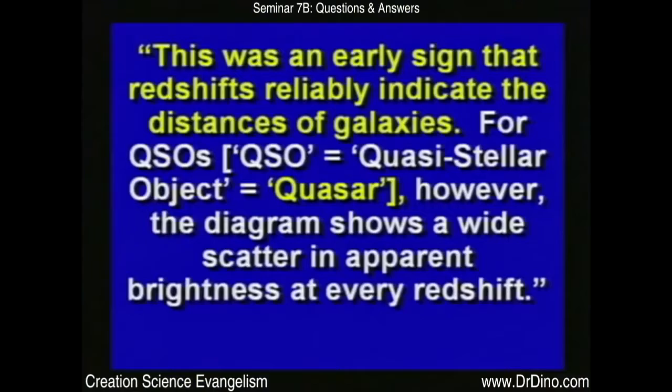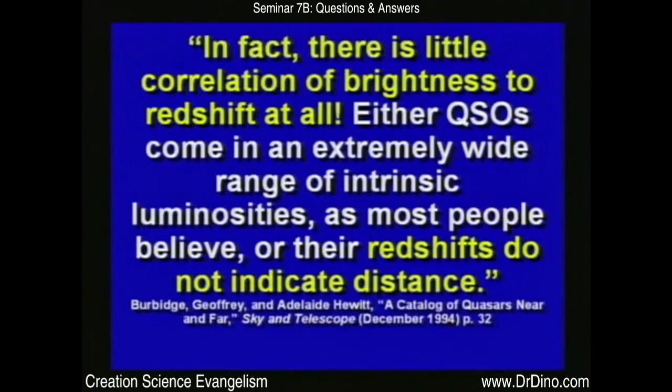This guy said there was an early sign that red shifts reliably indicate the distance to quasars. For quasars, however, the diagram shows a wide scatter in apparent brightness at every redshift. In fact, there is little correlation of brightness to redshift at all. Either quasars come in an extremely wide range of intrinsic luminosities, or, as most people believe, their redshifts do not indicate distance. I don't think anybody knows for sure what's causing the redshift, but you certainly can't tell the distance to a star based on the redshift, and that's exactly what they try to do.